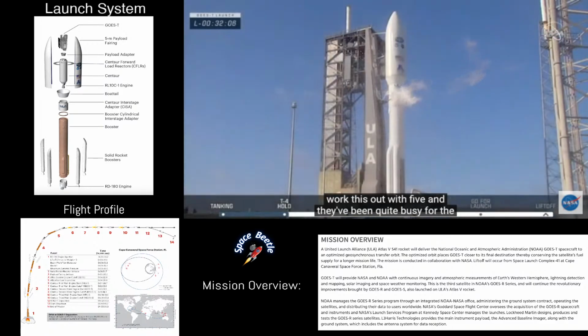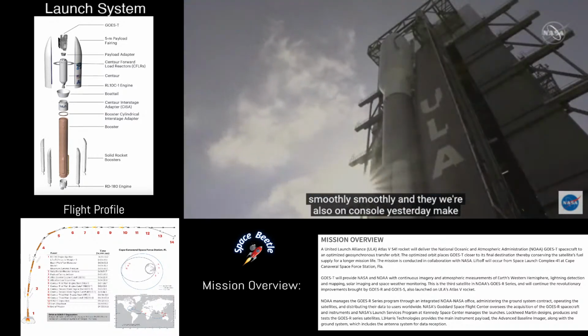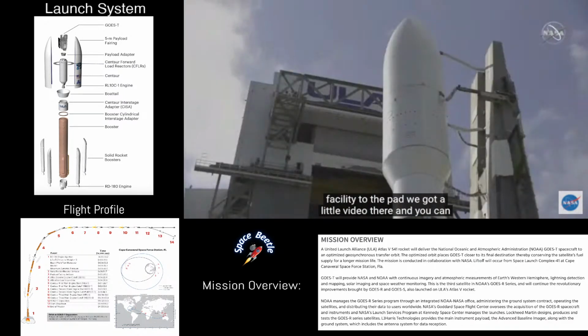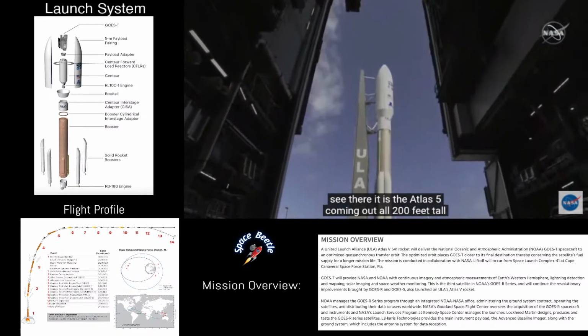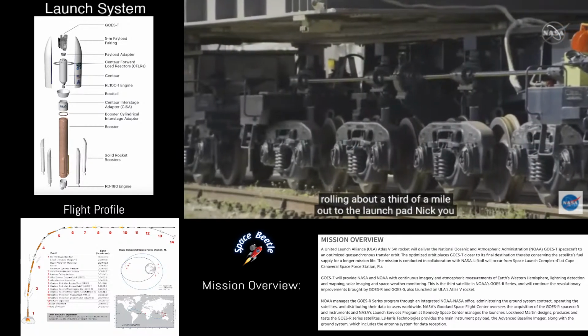And they were also on console yesterday, Mick, when we rolled this rocket from the vertical integration facility to the pad. We got a little video there, and you can see there it is, the Atlas V coming out, all 200 feet tall rocket coming out of the vertical integration facility and rolling about a third of a mile out to the launch pad. Mick, you were out there. Pretty smooth operation. Yeah, it was.